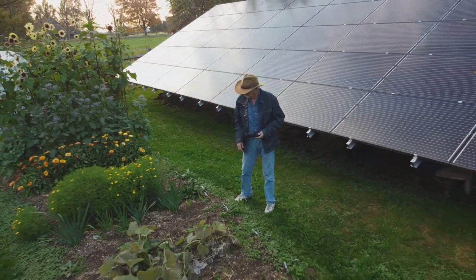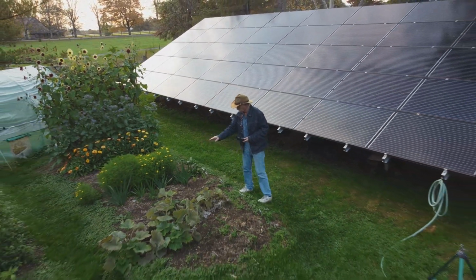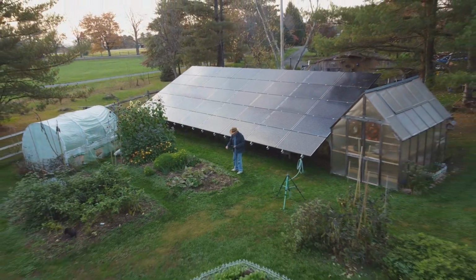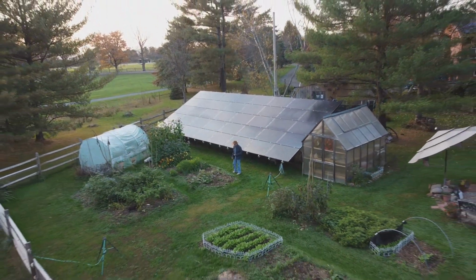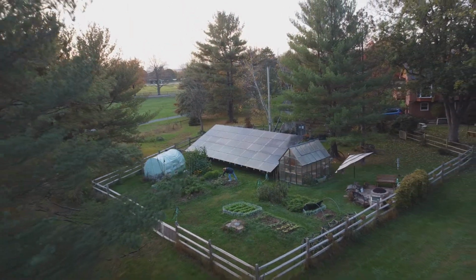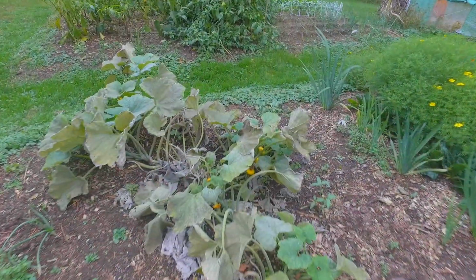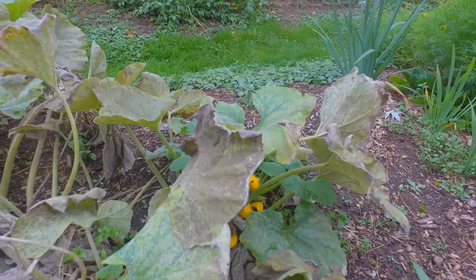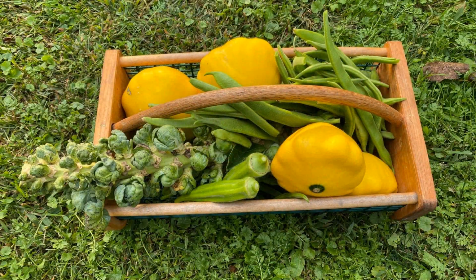That brings us to the remaining summer-planted summer squash, and all there is are these scallop squash, patty pan, and they're slowing way down. I mean, I've got a fair amount of them, but they're all tiny, and I don't know how many will get full size before we get a frost.